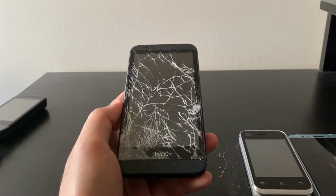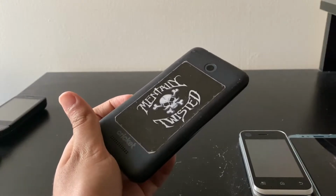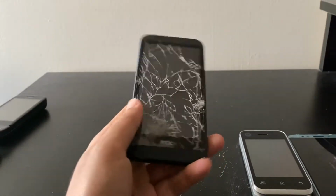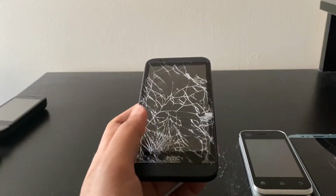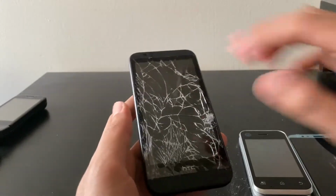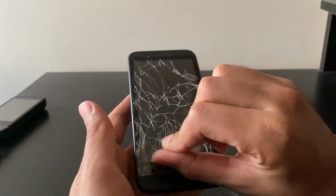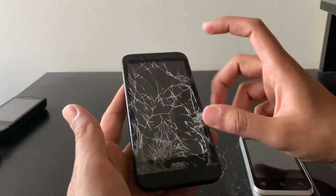HTC Desire 510, nothing much to say. It's got a nice sticker at the back, mentally twisted. Cricket wireless phone, bought it with that part slot like I mentioned earlier. Screen is completely destroyed. Phone turns on. It doesn't have a password, as I can see, because when the phone turns on, I can see vaguely when I push up like this, it goes into the home screen without a password.